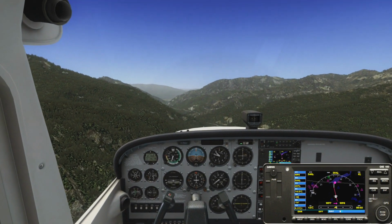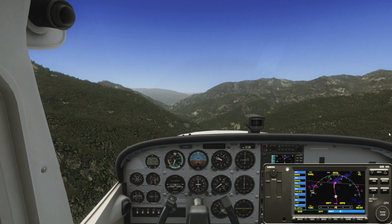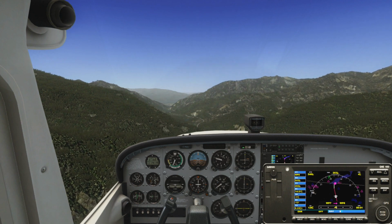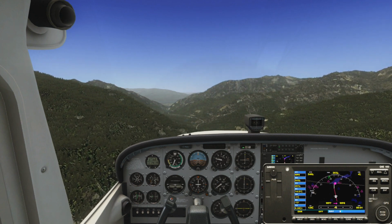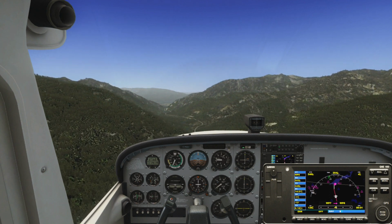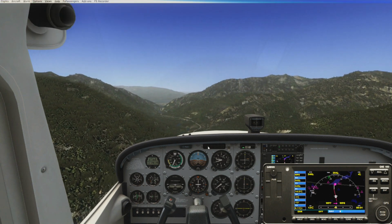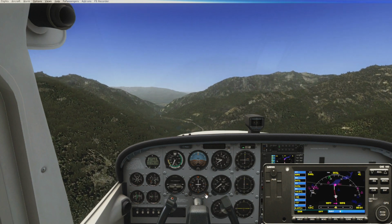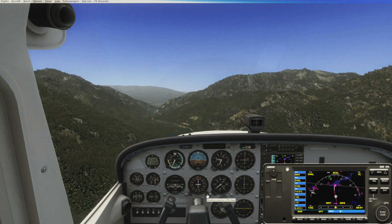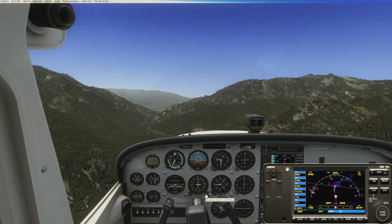Let's see the engine RPMs. You heard that pickup. So maybe our engine mixture was a little low, although we're dropping down. Usually at 7,500 feet we are at 40%, just from our previous experience. She's holding at 7,500.